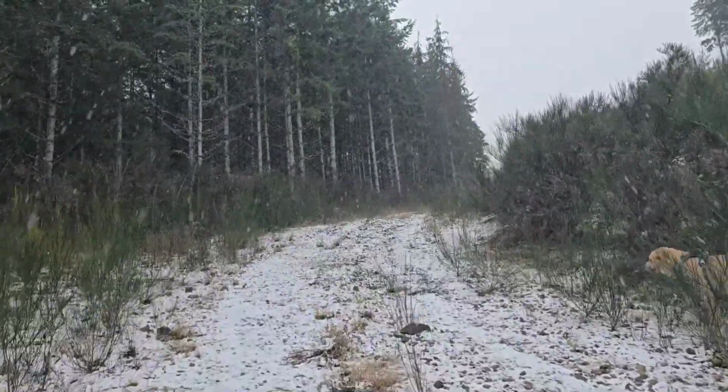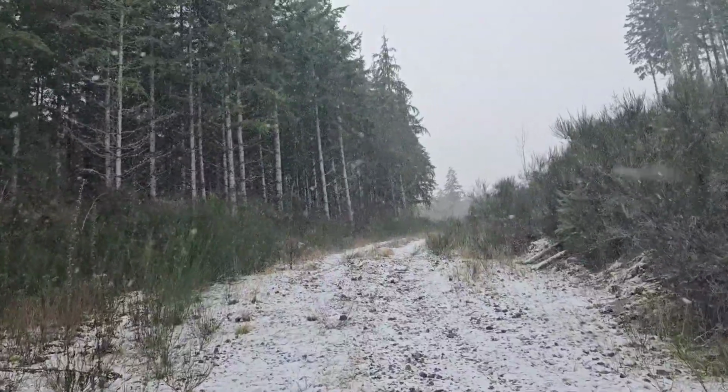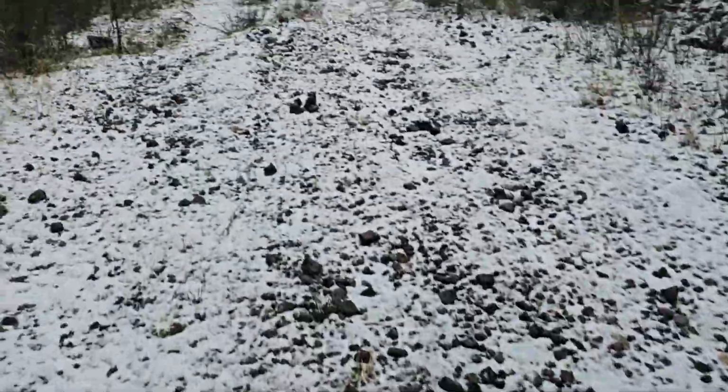It's a fairly safe place for me to walk because it was built for road cars and whatnot. You can see that there's tons of rocks keeping this road in place, as it were.